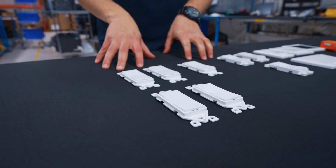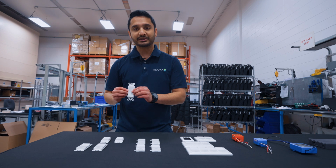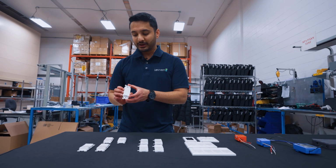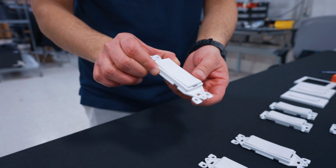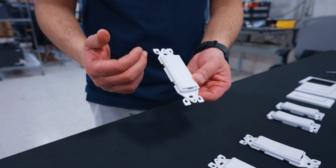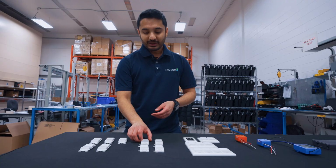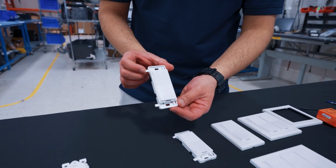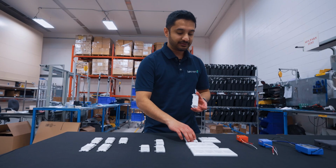Here we have the 2 styles of switches. We have the decorator style switch. This is our retrofit version, where this gets installed on a box or on any surface, and it fits any decorator style wall plate. And this is our flagship product for the new home construction market. It's minimal, it's sleek, and it's fast to install.